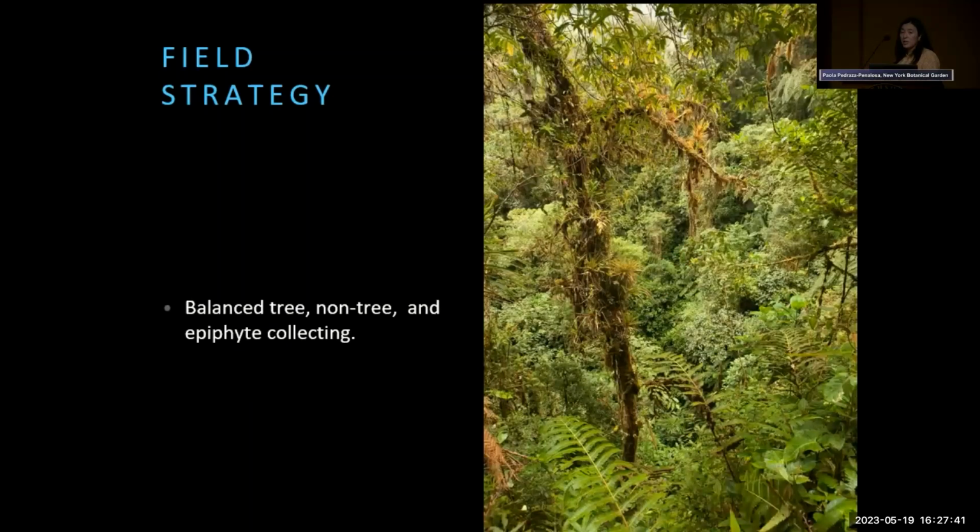Botanical exploration of the tropics can sometimes be too concentrated on tree-like forms, on woody plants. And we knew beforehand that that would be the wrong approach for these pluvial forests that are covered in epiphytes. For that reason, we also adopted a balanced tree, non-tree, and epiphyte collecting strategy. What this meant in practice is that we made ourselves incredibly busy, and every day we had more plants than we could ever dream to process.